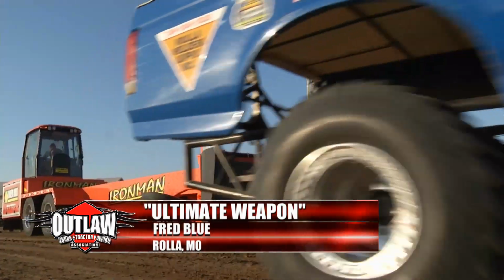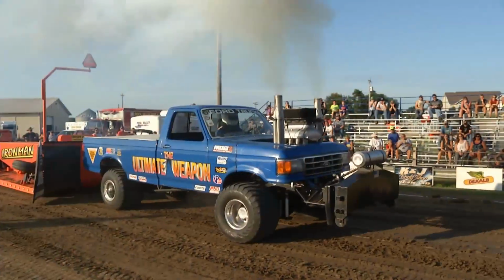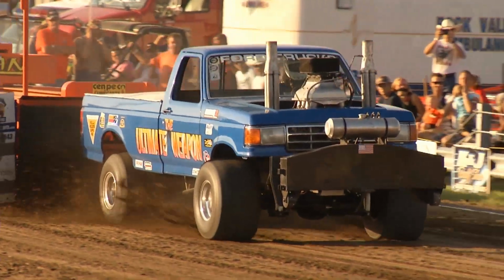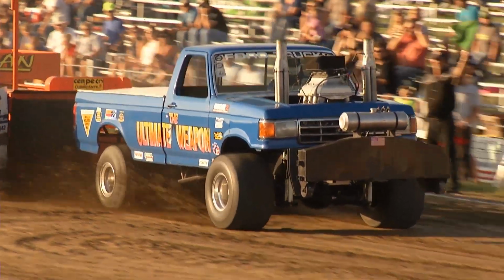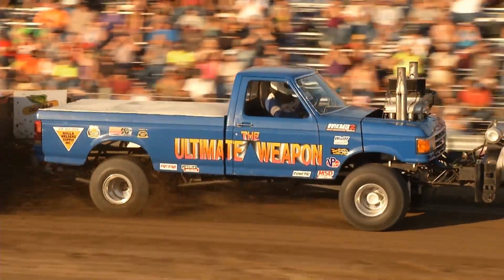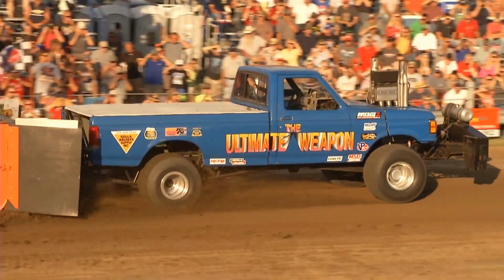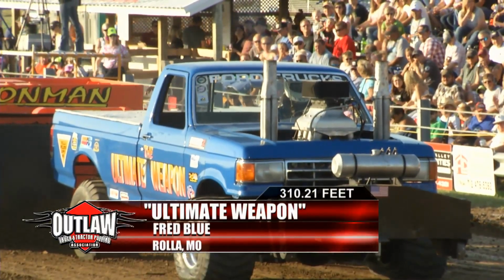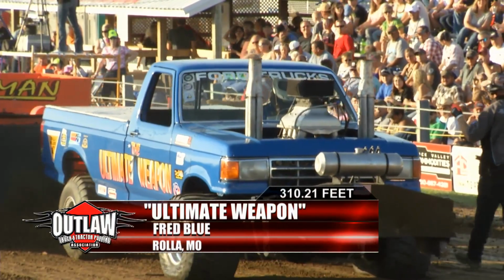This is Fred Blue. He's driving his second truck now. This one is called Ultimate Weapon. Well, I don't know how much knowledge he gained off of his first one to be able to use on this one. Boy, those big stroke motors are singing. Digging in, a good run, a very good distance, 310.21.